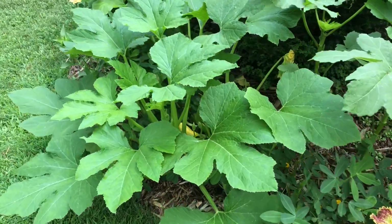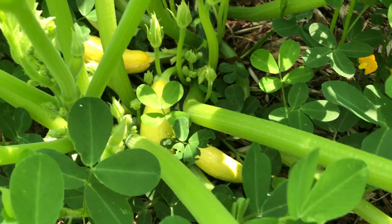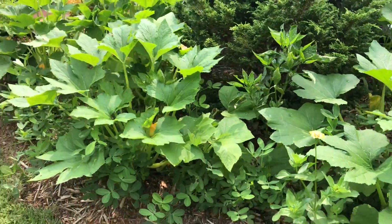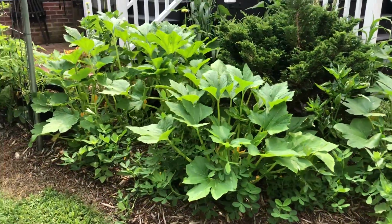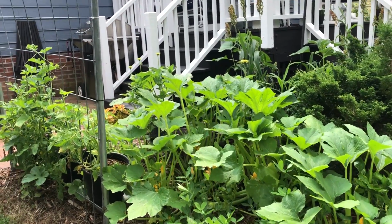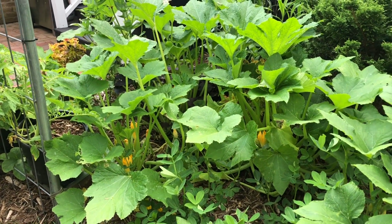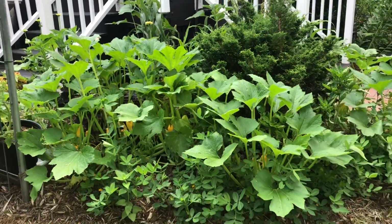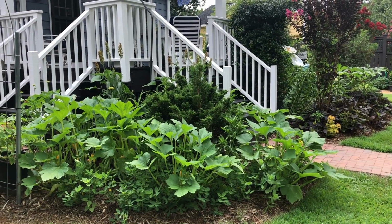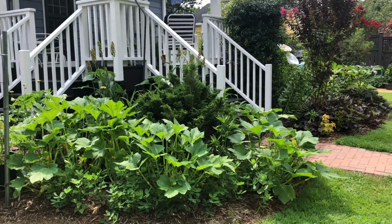Now the squash in here are really performing great. Look at all these. So there is definitely an advantage to getting your squash in later, and that is that you actually avoid the infestation of the squash borers. And this is a prime example. These actually got some squash borer damage early on, but they've grown out of it, and that's because they were planted so much later than most people do. These didn't get planted until like the middle of June, and so now they're really productive and they look really pretty.